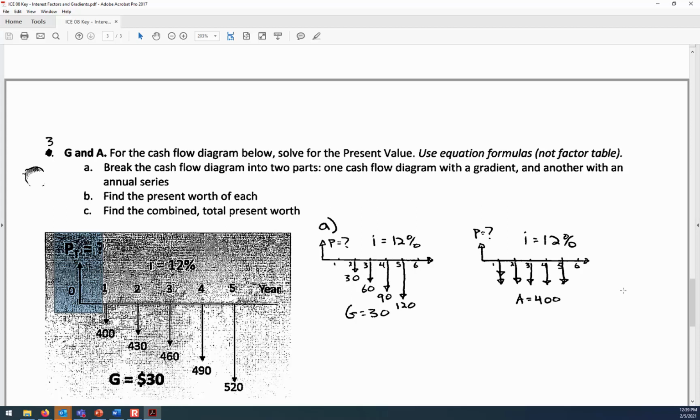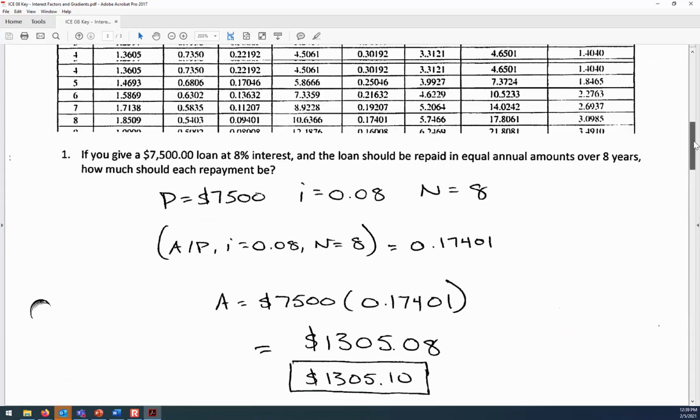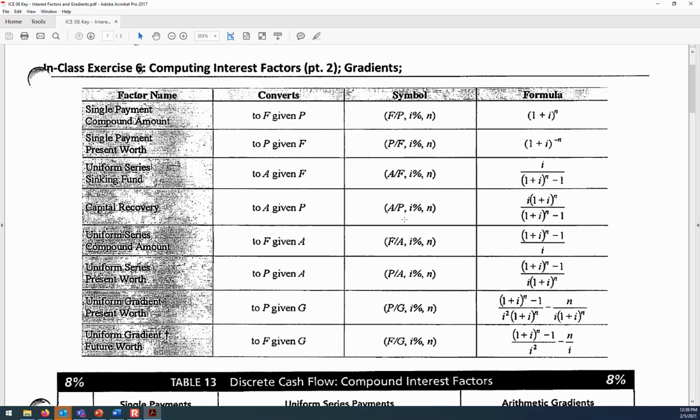All right. So I am going to push you to the breakout rooms. What you need to do here is use the equations, not the factor tables. I ask you to use the equation formulas, not the factor table. So you're going to find P given G and find P given A. So here are the formulas for that. P given G, and then P given A. Here we are.